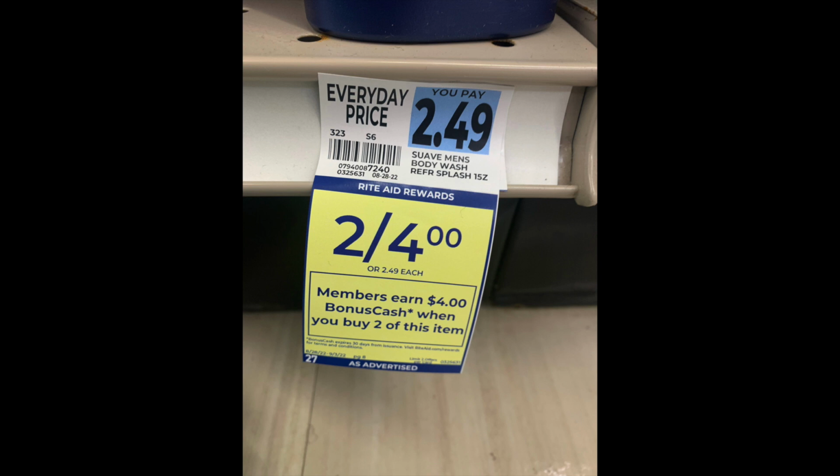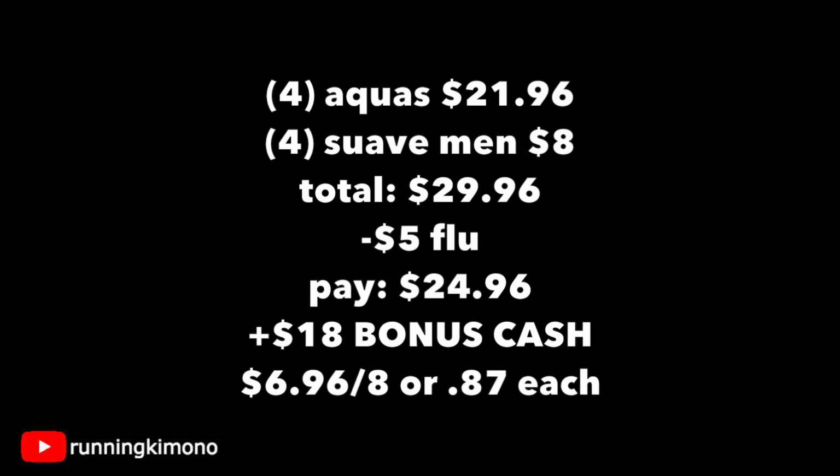So just to jog you through the mathematics for this deal, 4 of the Aquafina waters, those cases of water, is $21.96, and then 4 of the Men's Suave is $8 for a total of $29.96. I got the cashier to scan my store card, scan the merchandise, scan that coupon. I had to pay $24.96 out of pocket, and then I got back $18 in bonus cash, 10 for Aquafina, 8 for Suave Men. It made it $6.96 for the 8 items, or 87 cents per. Considering I'm getting these large cases of water for our little food stockpile, I am okay with that.